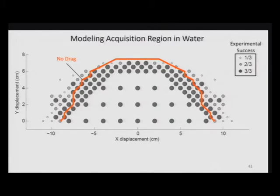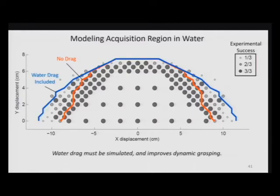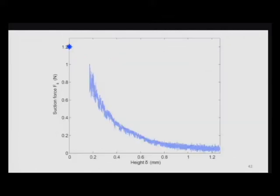So if we want to try to model this, and we do it without drag, we underestimate some of these regions. In particular, these regions out here, where the object needs to move a large distance and quite quickly in order to be acquired. But when we include even just a simple model for water drag just on the object, we're able to capture these outer regions much better. So not only can we do it, but it improves your acquisition region, which is a nice side point.